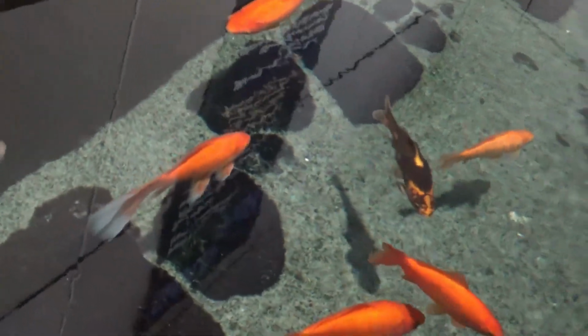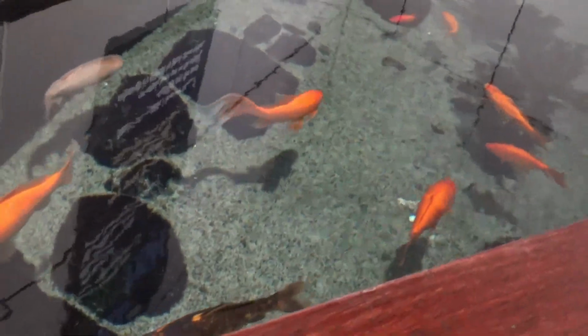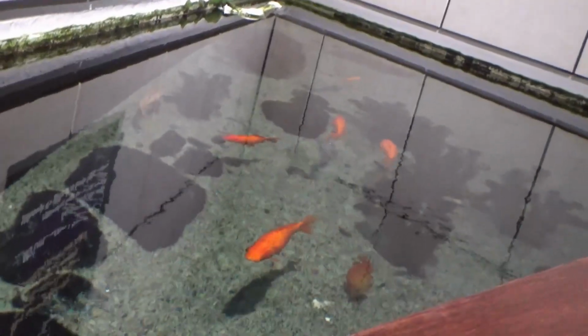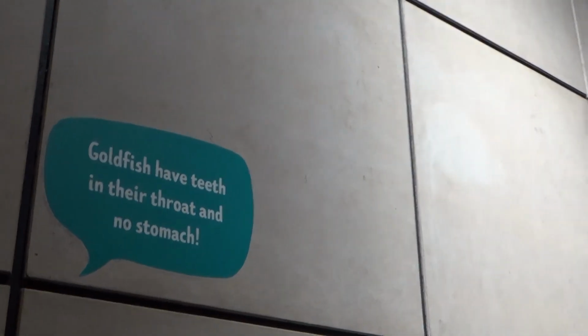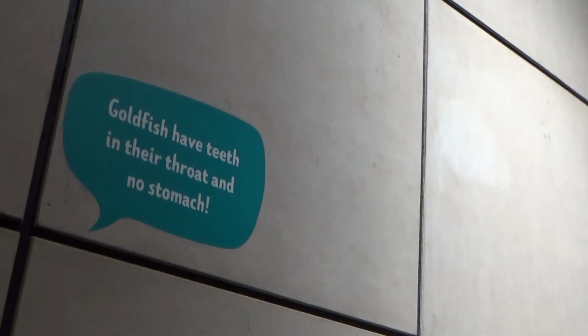Here's a little bit more well-known fish, the goldfish. Now these are the most commonly kept pet in the world, but it's a bit difficult to teach them tricks. But pretty big size enclosure for them and for the koi carps as well. Interesting fact, goldfish have teeth in their throat and no stomach. So that's a bit weird.